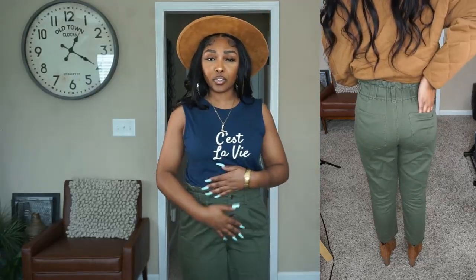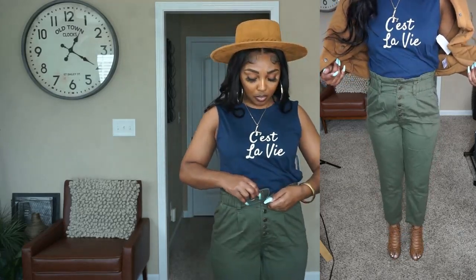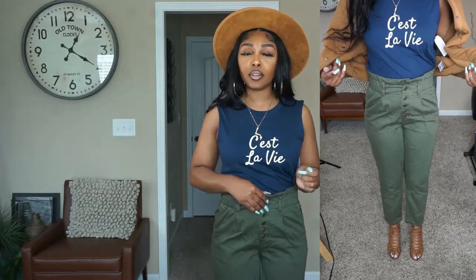So the pants are just really cute. I love a paperbag pant, you guys. I just feel like they are really comfortable and really nice. These are very, very stretchy, you guys. They have buttons that button up. As well, it has another button at the top, and that button is not staying buttoned for nothing.